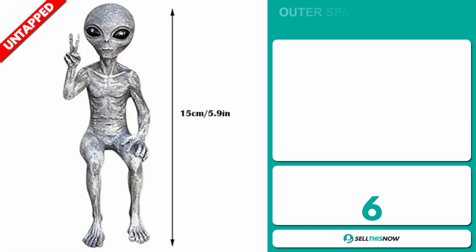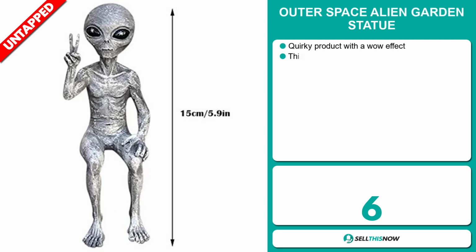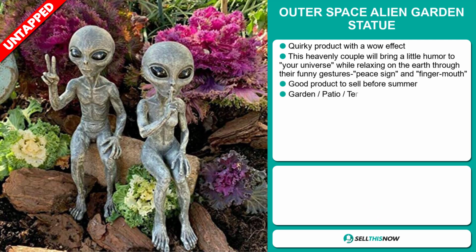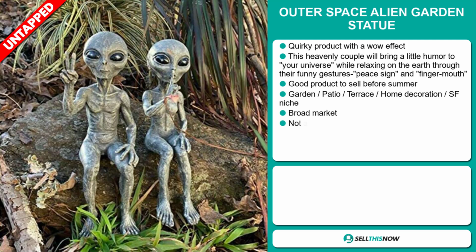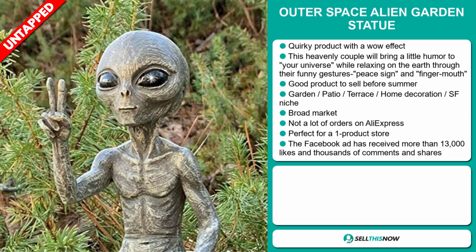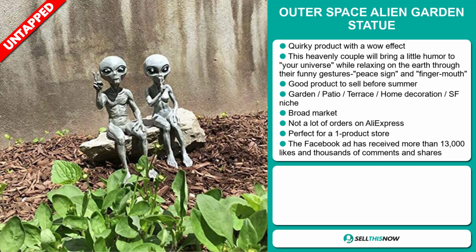Our next product is the Outer Space Alien Garden Statue. Now this is a quirky product with a wow effect. This heavenly couple will bring a little humor to your universe while relaxing on the earth through their funny gestures, peace sign, and finger mouth. It's a great product to sell before the summer season, and it falls under the garden, patio, terrace, home decoration, sci-fi niche market. And we also think that this item has a broad market base, and we also think it has a lot of untapped potential.